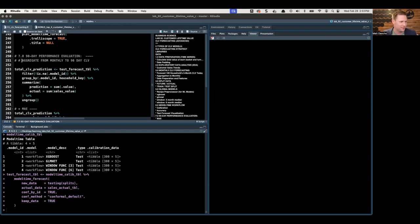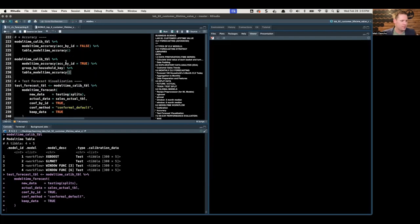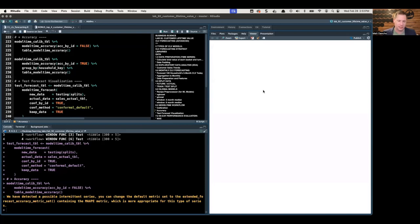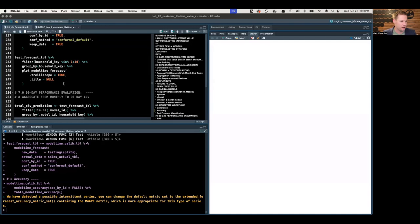All right. Well, we'll just pretend that we saw this visualization, but honestly, this next stuff is really the secret sauce, the power. So now what we're going to do is, if we remember here, we've got the model time accuracy, okay? So the accuracy is really what we're trying to hone in on, okay?